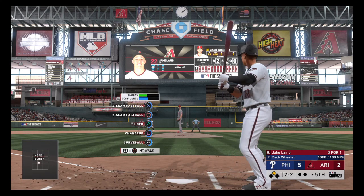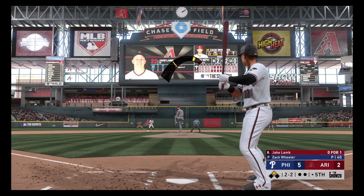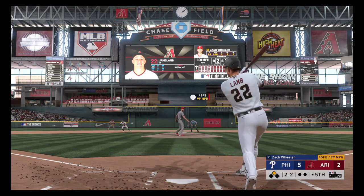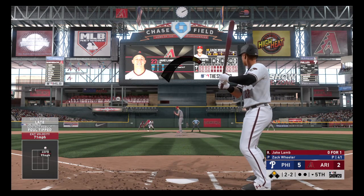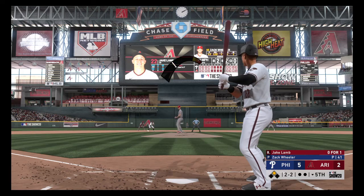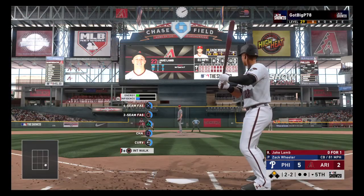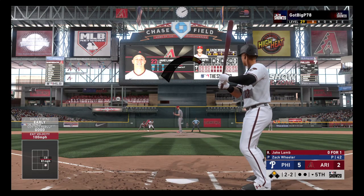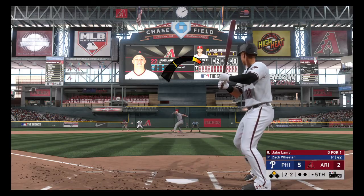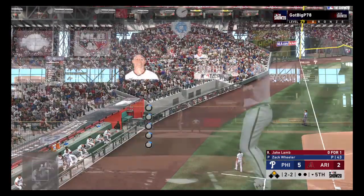Fastball is looked at for strike 2. Ooh, that was some gas. Triple digits on the radar gun. And it's fouled away. He's set. Here's the 2-2. 2 runs, 3 hits. No errors so far for the Diamondbacks. A little late with the swing, but he stays alive. Still 2-2.